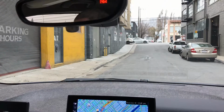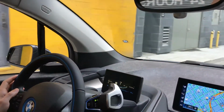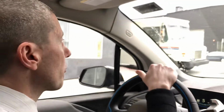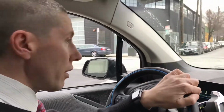I just want to see what it drives like, because nobody ever complained that the regular i3 did not have enough power. That instant torque was always plenty. It's always easy to accelerate, easy to drive on the freeway. So this car supposedly has more horsepower, more numbers on everything, faster 0 to 60. First time they actually have the sport mode.